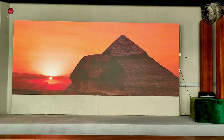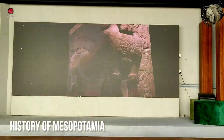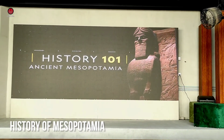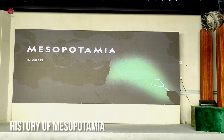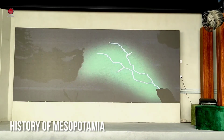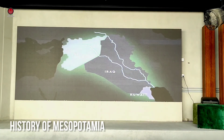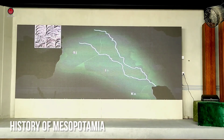Not Egypt, not Greece, not Rome, but Mesopotamia. Mesopotamia is an exceedingly fertile plain situated between the Tigris and the Euphrates rivers. For 5 millennia, this small strip of land situated in what is today Iraq, Kuwait, and Syria fostered innovations that would change the world forever.